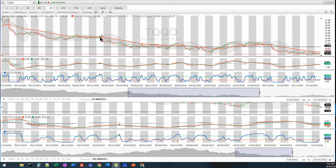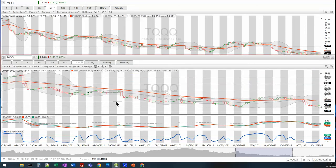And the 195 also really confirms it. See, it leads up to that, and then boom, falls even more. So if you practice patience and you're just waiting for it, you say, no, I need to see the 195. Show me something. Show me more. What I would look for is something like this.